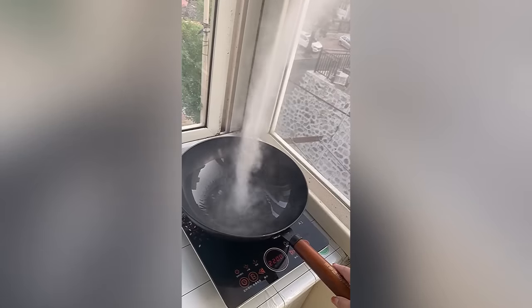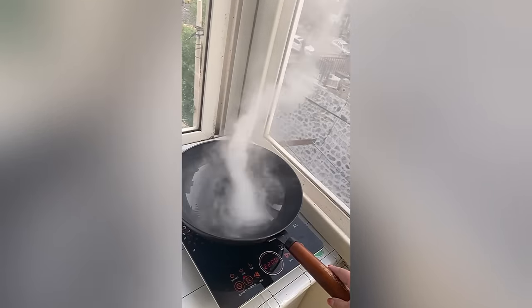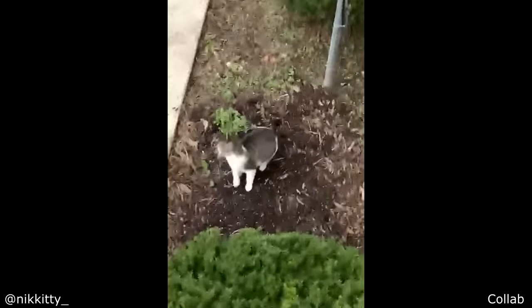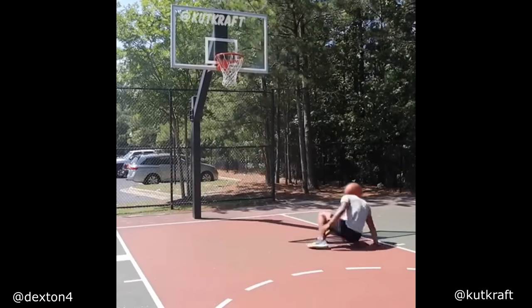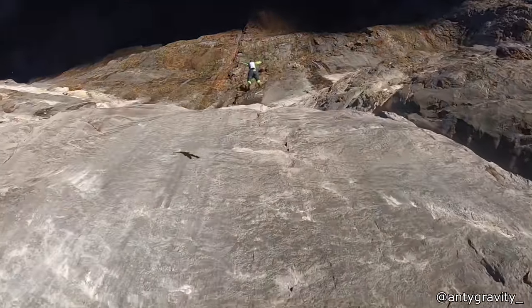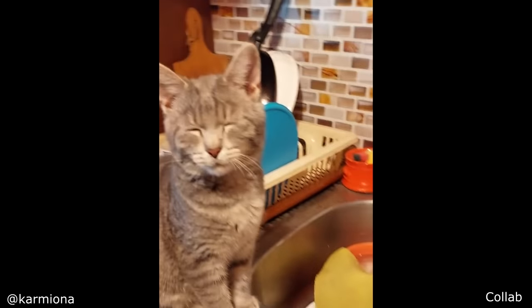This woman was cooking when a tornado suddenly spawned in her pan. Where'd it go? No! Oh my God! Cutting onions made the air a little too spicy.